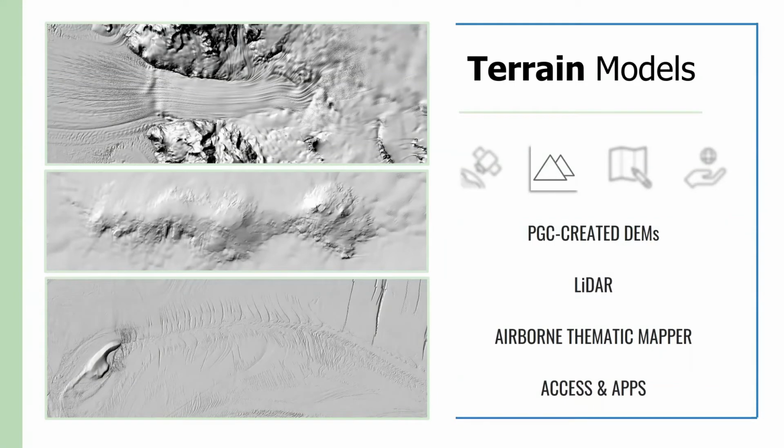A second major product and service PGC provides are terrain models. Elevation data is central to many science and logistics projects. So we will highlight elevation models created by PGC and those derived by airborne sources and emphasize the free, open, and easy access to these data sets.